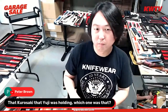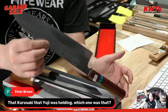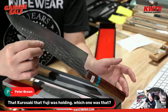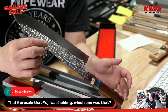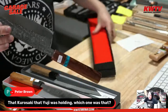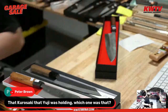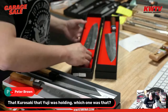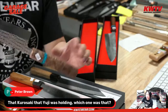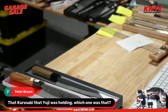Peter Brown was asking about the Kurosaki that Yuji was holding, which one was that? Kurosaki Senko, 240 millimeters. If you choose a Kurosaki Senko 240 Gyuto, there is a drop down menu where you can choose a type of handle. This one is a Honduran rosewood with an artificial turquoise inlay. We have another one like this. Another option in the drop down is a maple burr, and another is the spouted maple with the super blue. You get to see the pictures on our website.